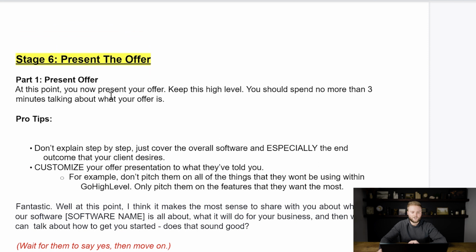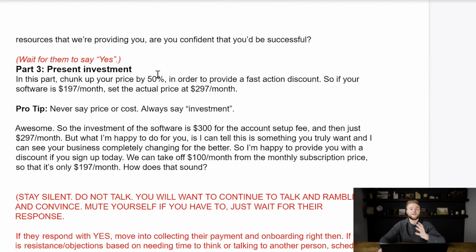In stage 6, you're going to present the offer based on all the information you know on this client. You will now know what parts of the software to hit on. You really don't even have to pitch all the different aspects of the software. You only need to show them the ones that they care about based on the things that they've told you so far. And then at the very end, you want to finally talk about pricing.